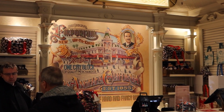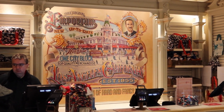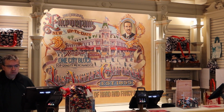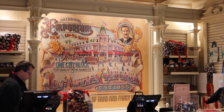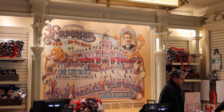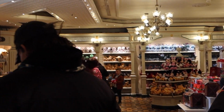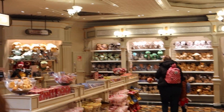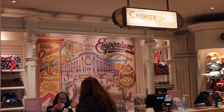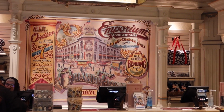One of the big pluses you can find is a wall painting here behind the table. This one is Los Angeles, and you can see the Emporium shop painted in the same color and style as you can find at Disneyland Anaheim. And on the other side, you can also find a painting, and this one is the same as you can find in Florida at Walt Disney World. It's a little fun fact.